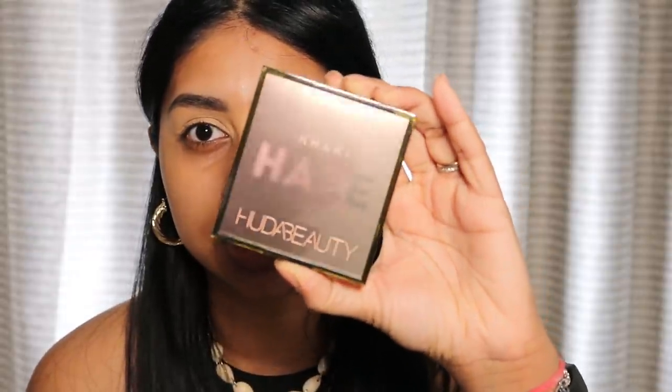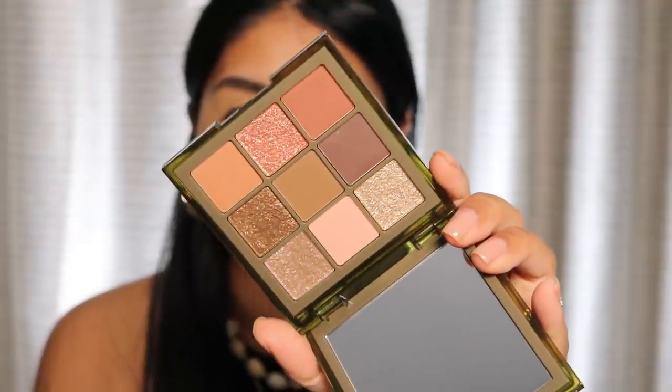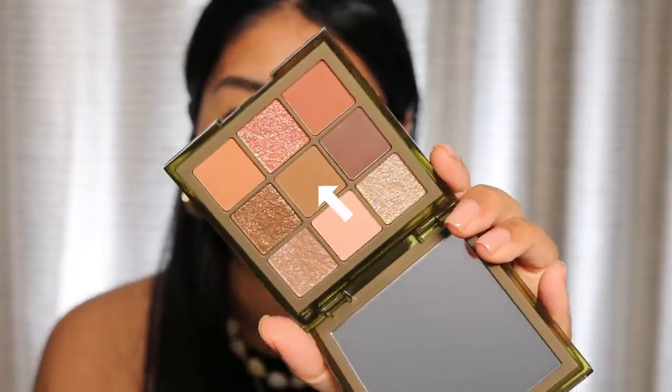Today I'm really excited because we're going to be using the Huda Beauty Khaki Haze Palette. Honestly, it's so stunning. I love the shades. It was calling for me when I saw the release. We're going to start off with, obviously, the khaki shade in the middle. I'm just going to really buff this, press this into the crease, the outer corner and inner corner. But let's jump straight into the video.